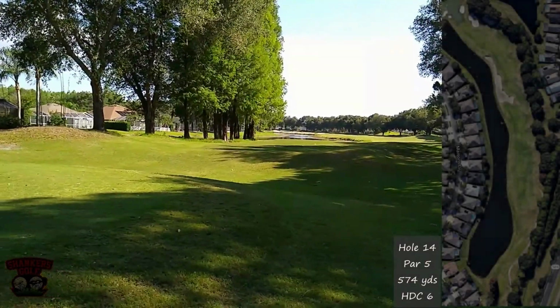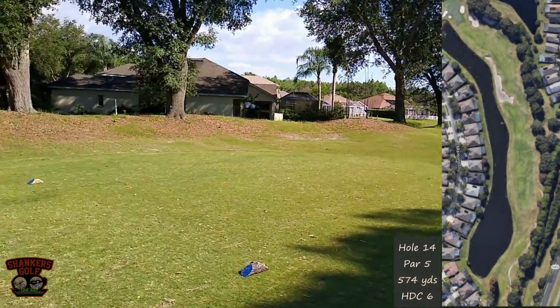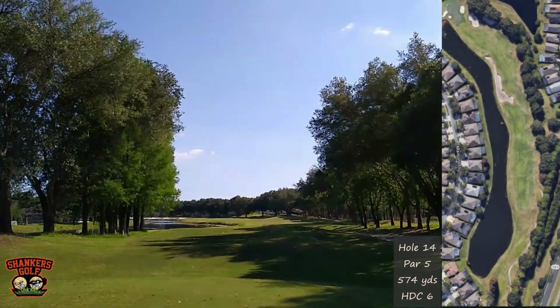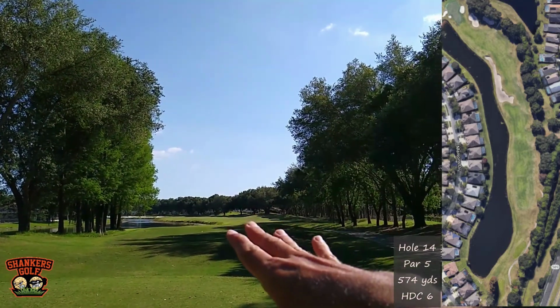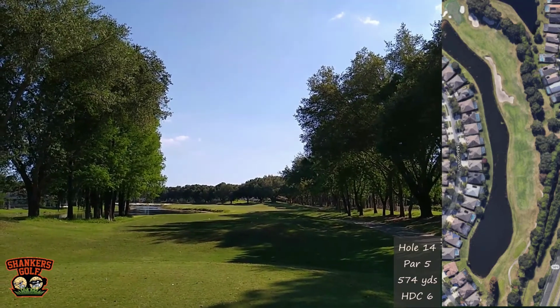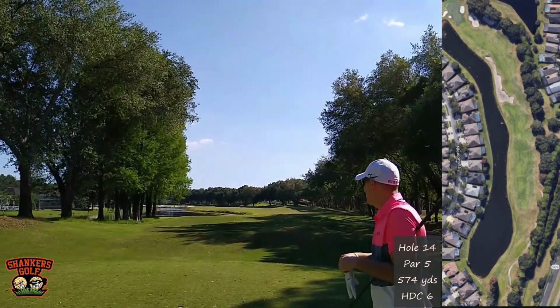All right, par five, number 14. Oh, guess what? Water all up the left. Big landing area over there, right here. The hole goes that way a little bit. It's a fun, playable hole.